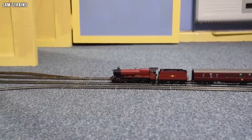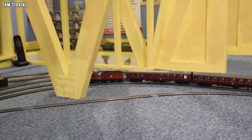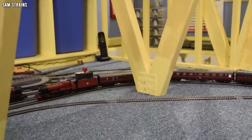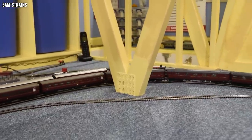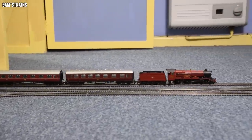However, the extra power, the extra weight, the sprung buffers, the slightly better quality components in some areas, does still make the old version worth looking at, worth collecting, I think, even though, generally speaking, it is the poorer of the two, at least in my opinion.